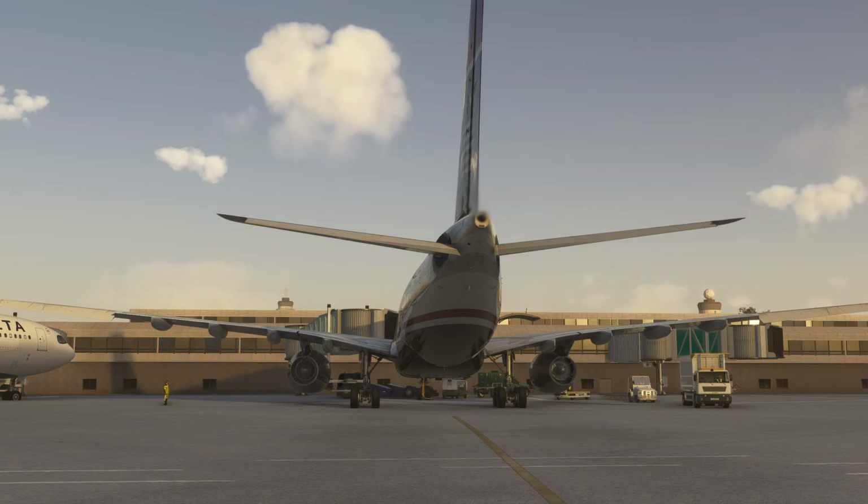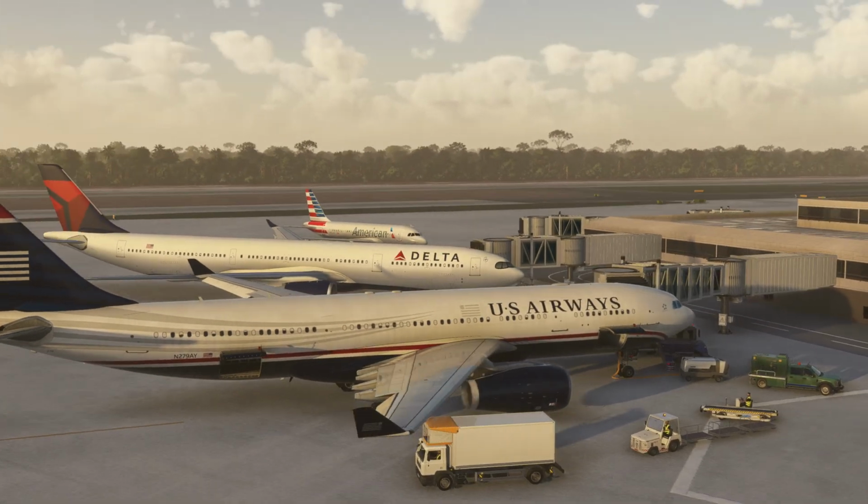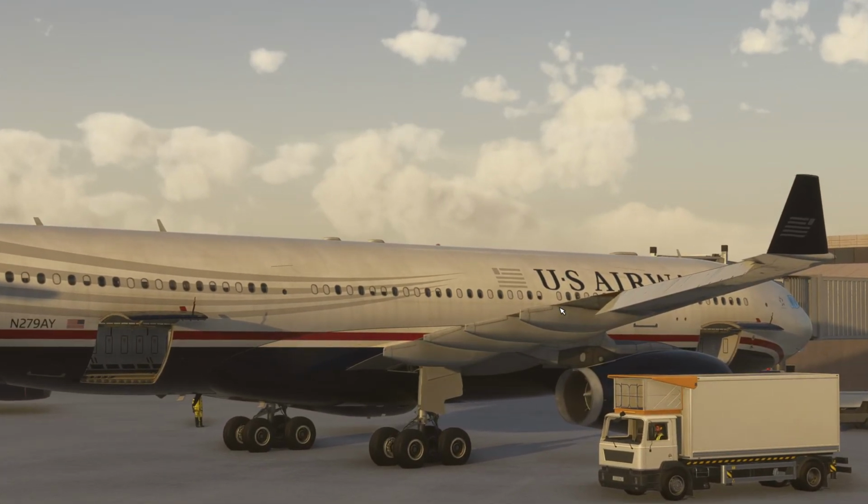Look, Delta 330 is from I&I. You can tell because the nose gear is sinking into the ground. Oh, savage, dude. The one next door. Ours isn't. Ours looks good. We already did a post-flight or pre-flight.